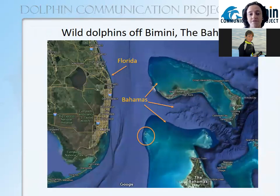So first off, where did we study these dolphins that we're going to talk about today? DCP has been studying the wild dolphins off Bimini, which is in the country of the Bahamas, since 2001. Kathleen actually first went to Bimini in 1997 as part of the filming for a large format film, or an IMAX film, that was cleverly titled Dolphins. This was when she, and therefore DCP, first met the dolphins off Bimini.